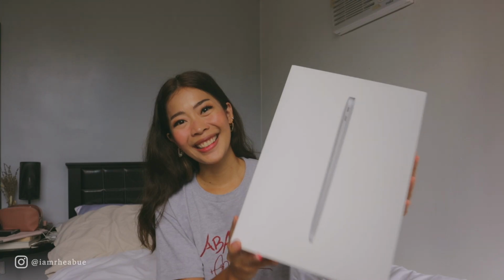So anyway, we're currently here in Cavite because it was my dad's birthday yesterday. Sorry if it's a bit noisy because baby Jeremy, my brother's son, is here. He's crying. So that is baby Jeremy. We're all here for my dad's birthday. And also yesterday, I accidentally rewarded myself with... Ta-da!